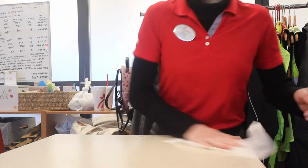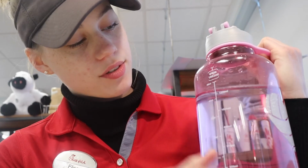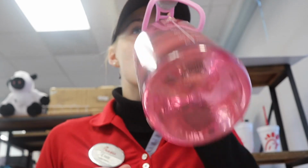All right, it is Saturday, and we are at Chick-fil-A again. I have my water to try to stay hydrated. I'm already on track, sort of, 48 ounces, so I just have the rest to drink. So we need to make sure that we hydrate today because it's freezing outside. We want to keep our hands nice and hydrated, so yes.